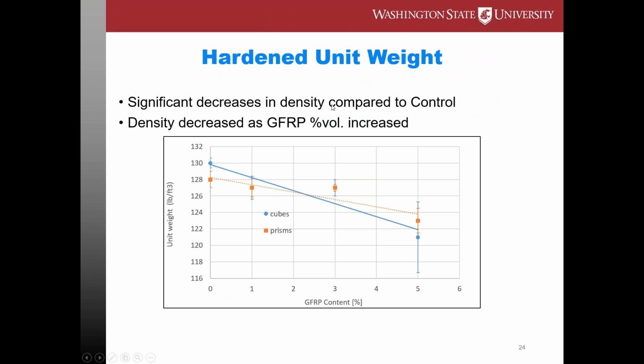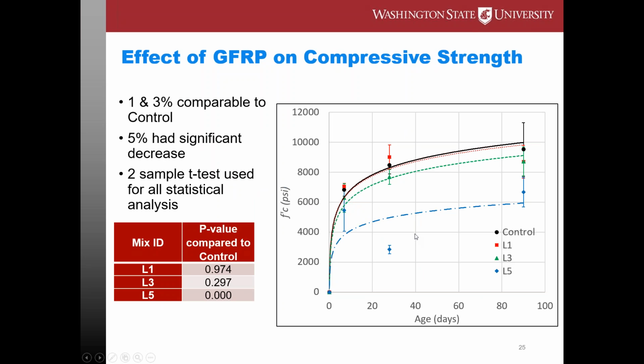So we'll start with hardened unit weight. Again, we measured the weight and the volume of both the cubes and the prisms and established the unit weight. And you can see that with higher percentages of inclusion of the material, obviously the weight is dropping. So that's nice. We're getting a lighter material, and hopefully we can find a stronger material.